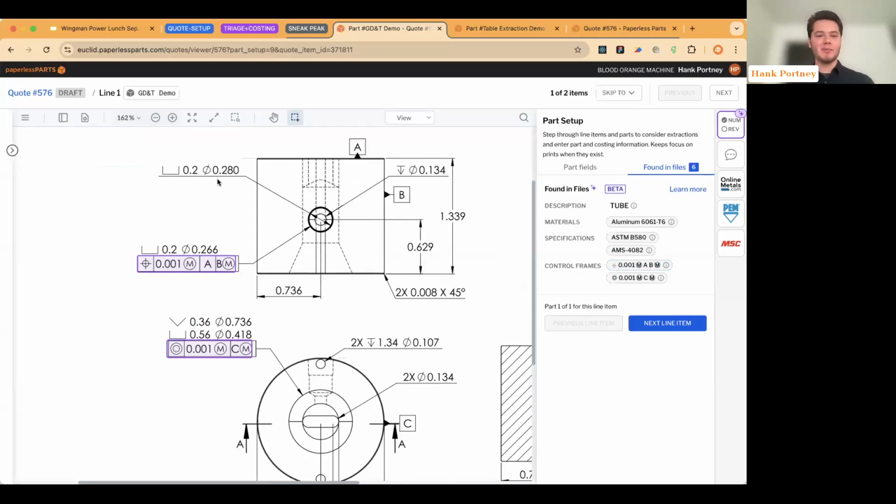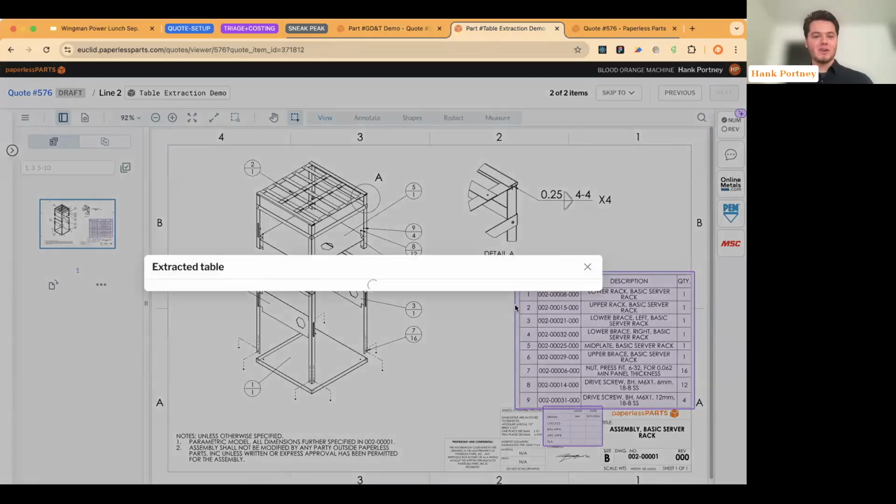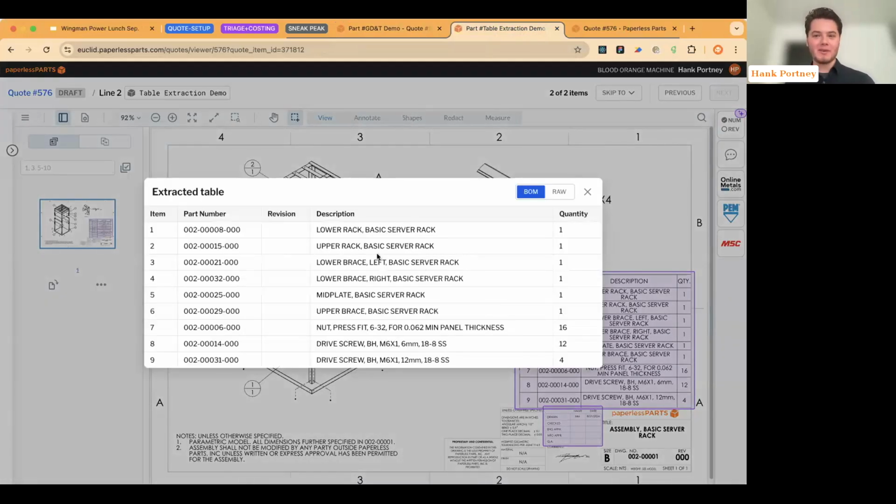We're scanning for symbols across the print and looking for information. And here's a clean example of how it can come out and how you can use this information to take action against your router. Not only that, but we're also focusing on even more power to the quote setup experience, specifically focused around assemblies. Here you can see, in this demo environment, we have a table found in a print that for the first time with this demo experience was extracted by Wingman for you to copy and paste for BOM building.